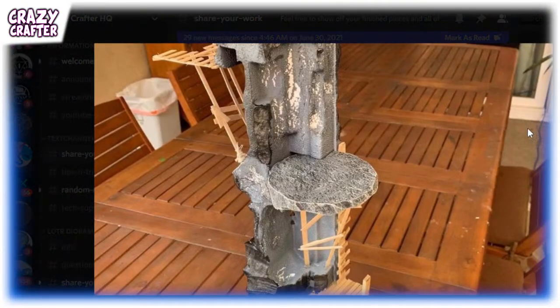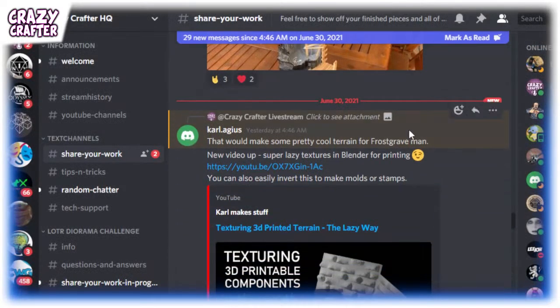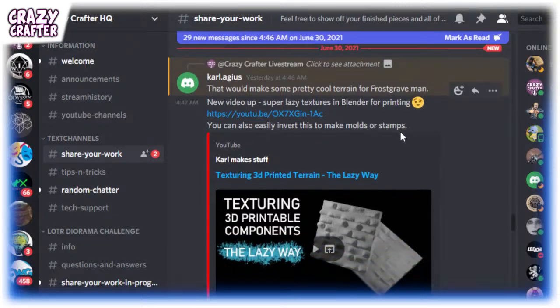This is where the build was at the end of Tuesday's stream. Kind of looking pretty good. Lots of progress since then. Carl's got some more 3D texturing printable components.